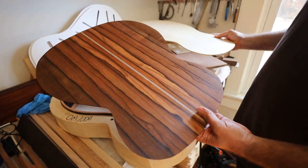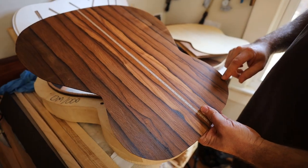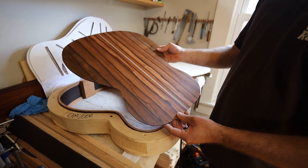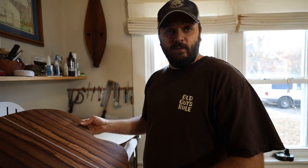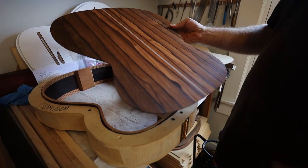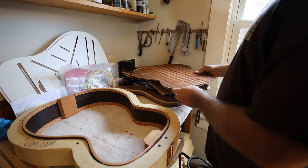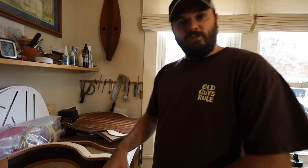That really is stunning. It is. And believe it or not, it is a four-piece back because it's also very hard to find it wide enough in this figure. It took me forever to find the joint on the outer edges, but I did do the center joint. So this is going to be an OM, or since it's one of my builds, an OW, an orchestra model.